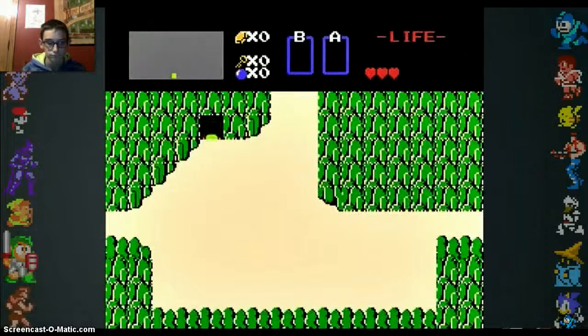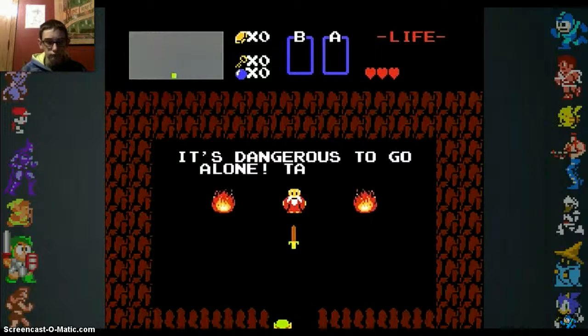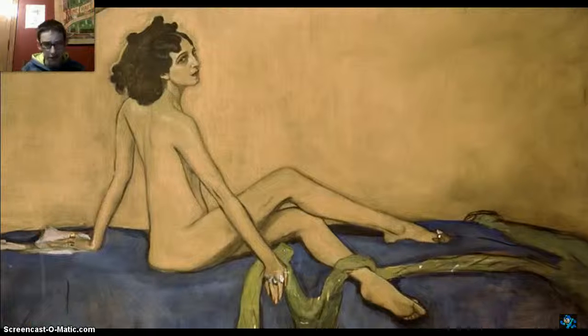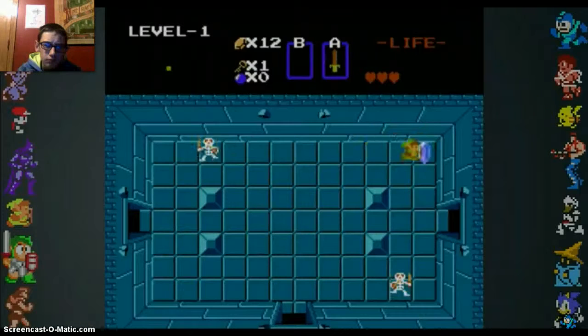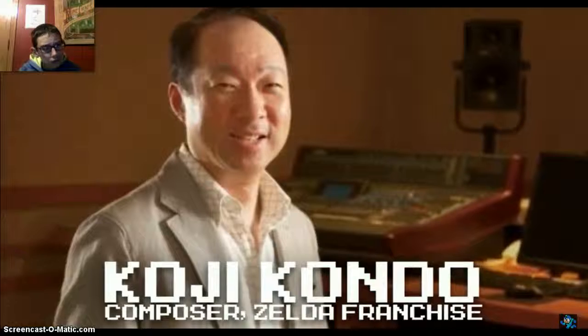Did you know? The very first piece of music you hear in the original Legend of Zelda was created in just one day. Originally, the team elected to use Bolero, a classical piece composed for a Russian ballet. But that music's copyright hadn't expired yet. Zelda's development was entering its final stage, and the game was being prepared for mass production. Because of this, the game's composer, Koji Kondo, had to make a new piece of music in just one night.